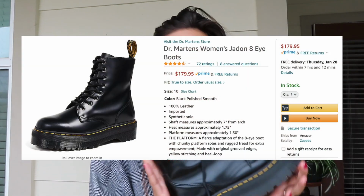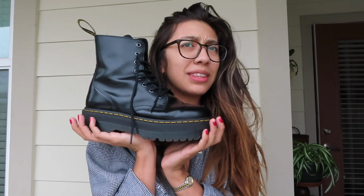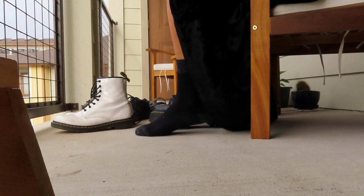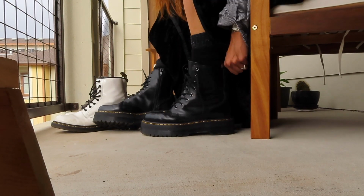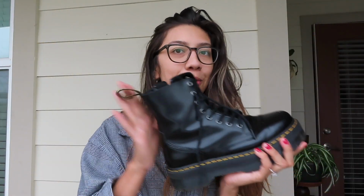And I will say my fiance Jerome blessed these for me, I want to say for my birthday last year. I have been eyeing them for so long. I just didn't have the heart to pull the trigger for $180 because that's just crazy expensive to me. But for my birthday, my fiance got them for me, and I absolutely love them.